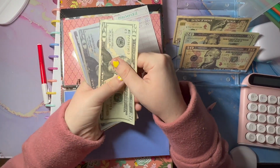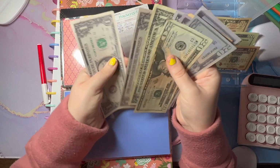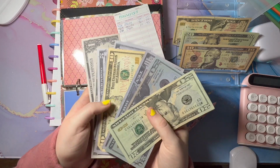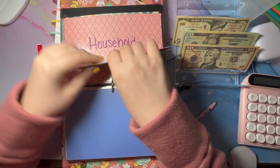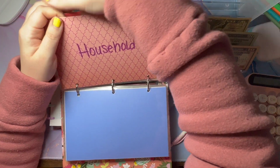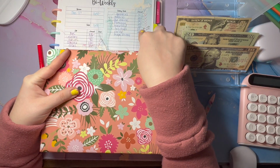Okay, so we should have 95, 20, 40, 50, 60, 70, 80, 90, 100, 110, 120, and 130. And you'll see this is real money, this is prop money, so it's a combination of the two. And again, it's simply because I want to keep as much of the real money in the bank as I can so that it's gaining that interest. I use Ally. It is a high yield savings account, so the interest that you're getting is way more than you would in a regular savings account.